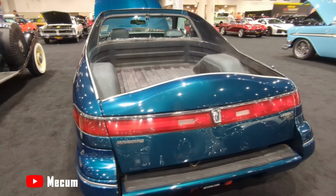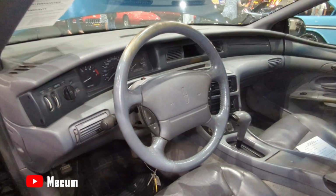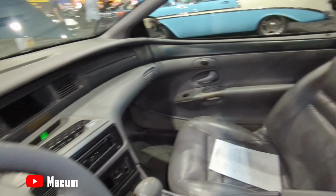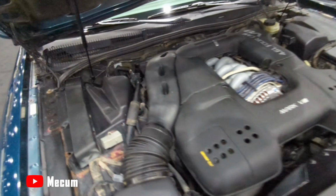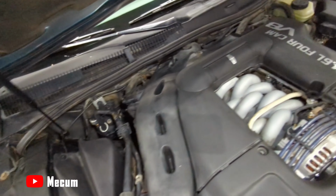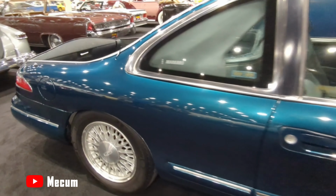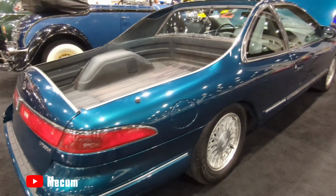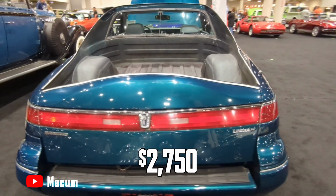The fit and finish is pretty good until you look inside, where it shows some wear. At 100,000 miles, you'd kind of expect that from a car like this. You do get the 4.6 V8 engine out of a Mustang, but coupled to an automatic transmission. The auction listing didn't say whether this vehicle ran or not, which may have led to the low sales price. What did this bargain go for? $2,750.